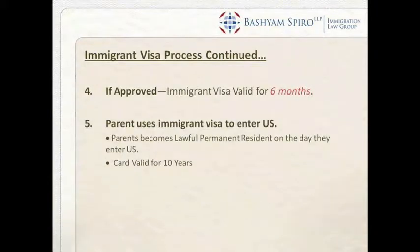Okay, so assuming the visa application is approved, then your parent's going to get a visa stamp in their passport that's valid for 6 months. That means they don't have to come right away. They have time to wrap up their affairs and do whatever they need to do to come, but they do have to come within 6 months. On the day they step foot on U.S. soil, that's the day that they're considered to be a lawful permanent resident.